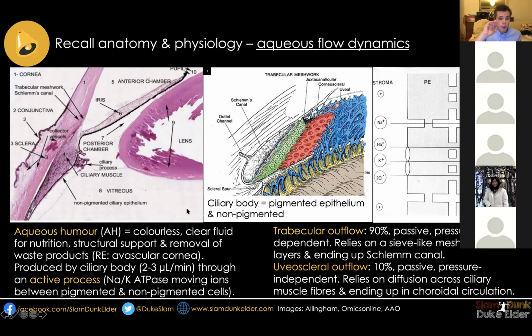And then it flows from the ciliary body, from the posterior chamber, just behind the iris, forwards and into the anterior chamber. And then it gets sucked up by this sink kind of mechanism known as trabecular meshwork, okay? Everyone talks about Schlemm's canal, trabecular meshwork. They're all used interchangeably, but they actually subtly mean different structures, okay?